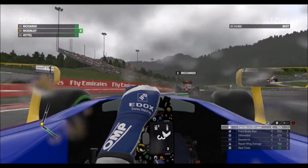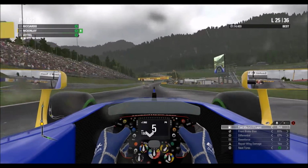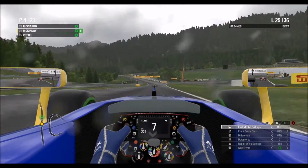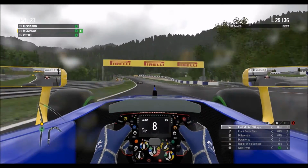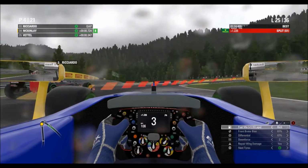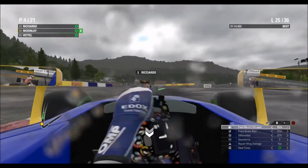If we can get on the podium, I suppose I shouldn't be too disappointed, but I'm going to be. That was a bad line to that corner, no wonder he came out ahead of me. But we didn't have an accident, which was my main concern.